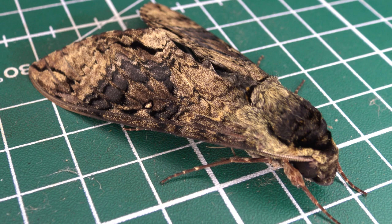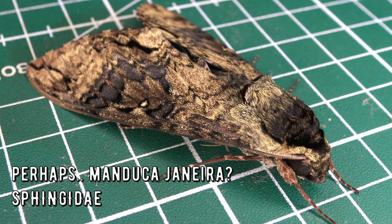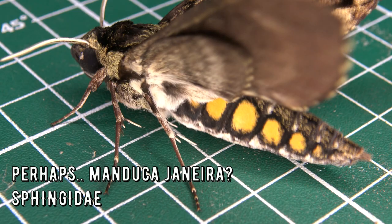Ooh, I didn't get this on camera, but a really nice fat hog moth arrived. It's Manduca janira. Apparently, this species is quite difficult to tell apart from Manduca brasiliensis, another similar species found in southeast Brazil. I hope I got the identification right.